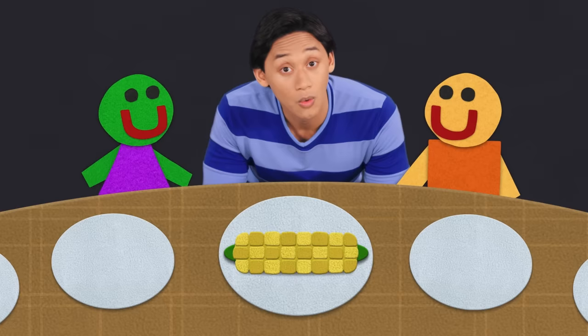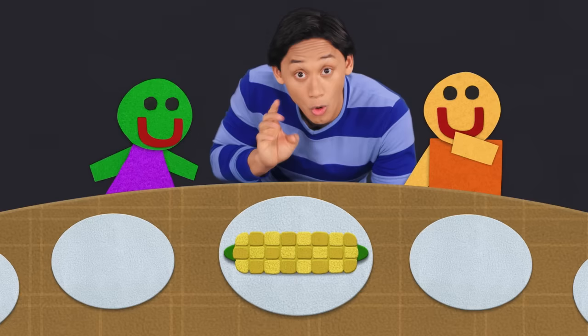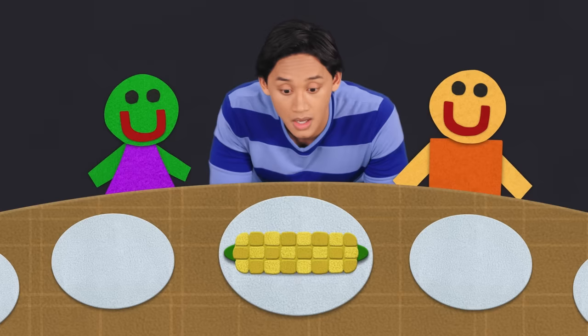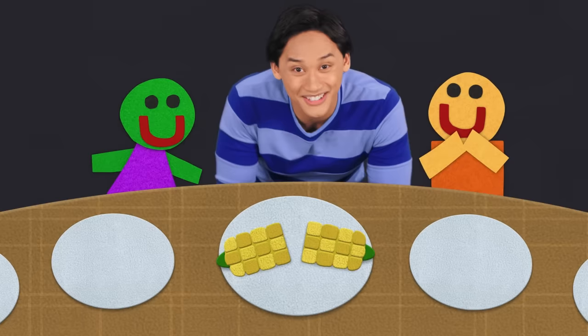In half? In thirds? Or in fourths? What do you think? In half. In half, yeah. We could cut it in half, right down the middle. And then we will have two equal halves. Thank you.